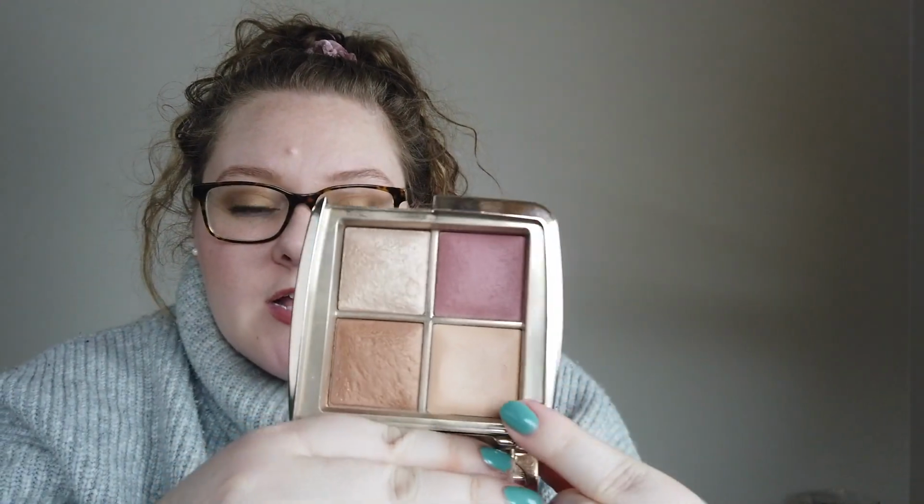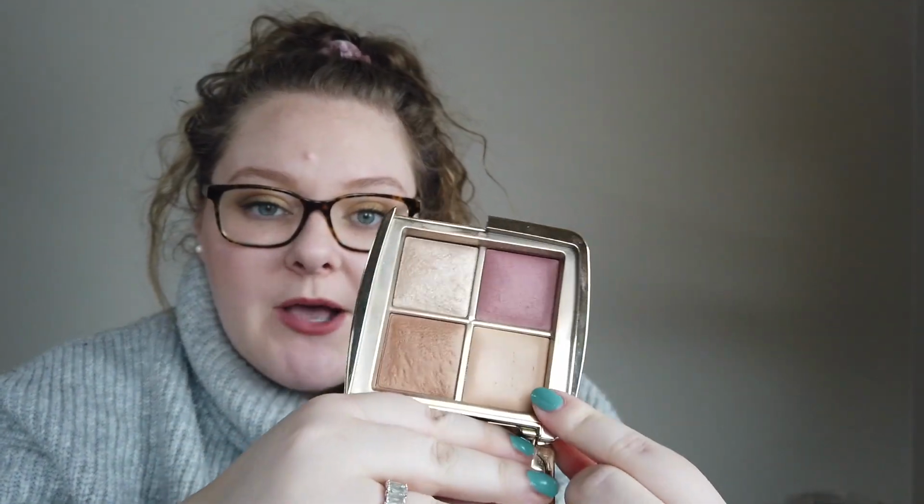The other powder product I put in that's kind of a long haul product is from this Hourglass Quad. So this is from December of 2020, I believe. I got this little quad, and I'm working on hitting pan on this powder shade here. This is what I'm using as an under eye powder. So my goal is to hit pan on it.